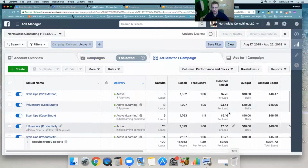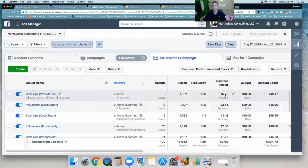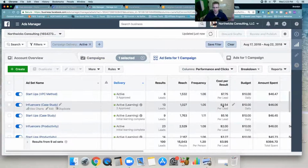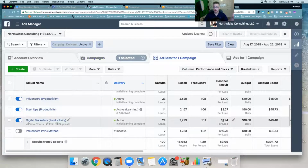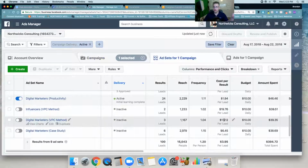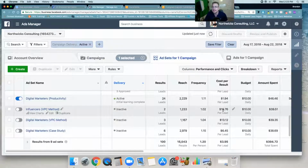Now let's break down the lead cost right now. We see that our cost per result is $7.75, $3.54, down to $2, right? $1.94, up to what? $19. Look at that, $19. Now I turned this one off because it's not reaching our magic number, right? We know we have these rules in place.